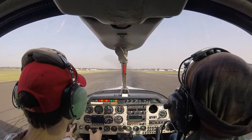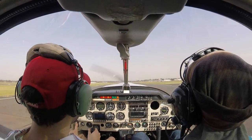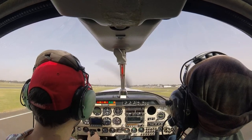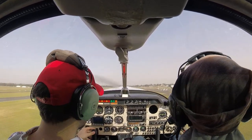Flight 263, Alpha 8, cross runway right, hold short runway center. Alpha 8 cross 29 right, hold short 29 center, flight 263.